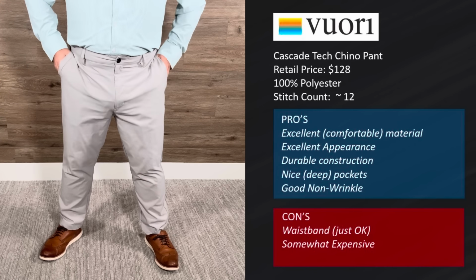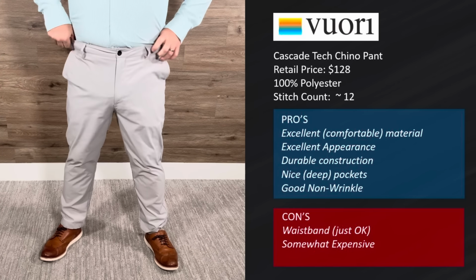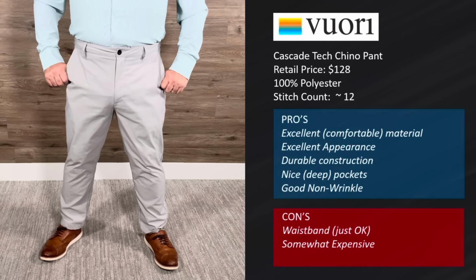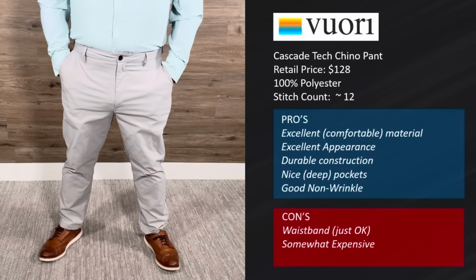These pants are made of a 100% polyester blend, but I'll tell you, not all polyester blends are created equal. This is a really good material that they use. It's stretchy, but not too stretchy. Very comfortable, soft, and best of all, it looks really good. You can't tell that this is a synthetic. You might assume it's either cotton or some sort of merino wool. It looks really good, and that's what I like most about this.